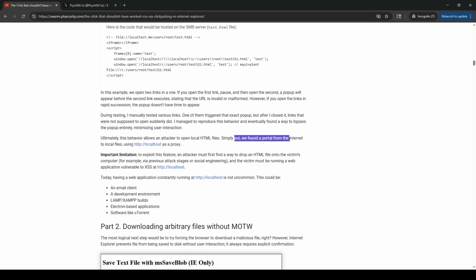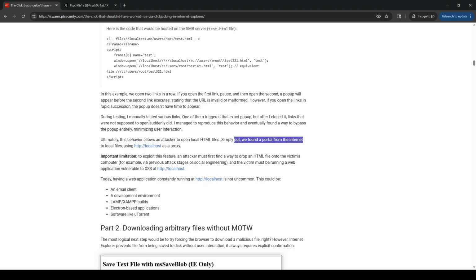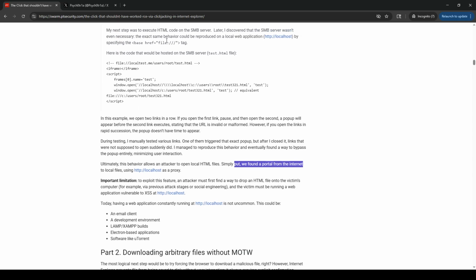Nice. Simply put, we found a portal from the internet to local files using HTTP localhost as a proxy. That's very interesting.